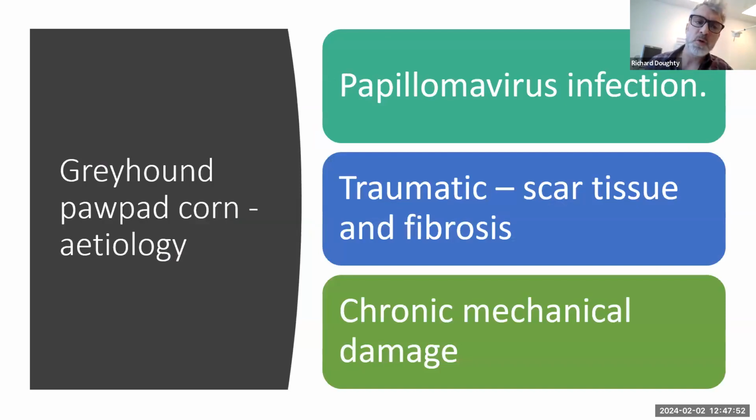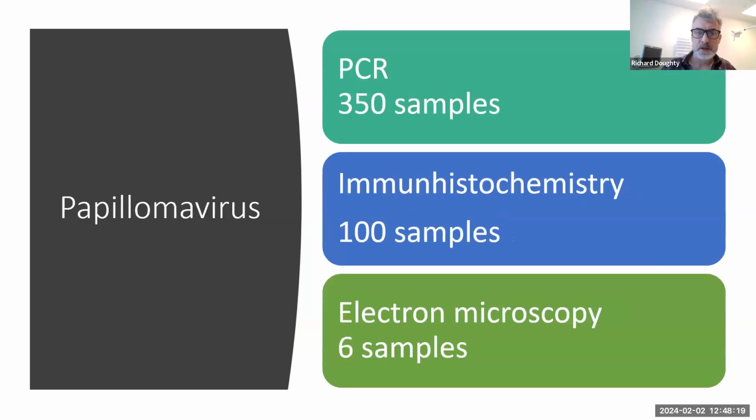The next question we had is what causes these lesions? And we had three suggestions. One could be a virus, a papillomavirus, a little bit like a wart in humans. Stress or trauma, maybe a foreign body or something like that getting into the toe. And chronic mechanical damage, so that repetitive hitting of the bone on the skin causing a corn.